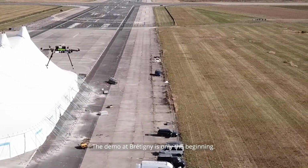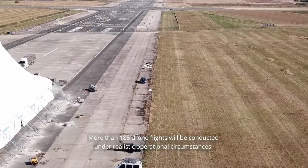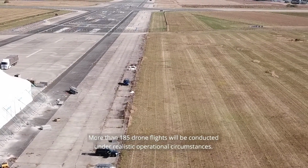The demo at BrA is only the beginning. More than 185 drone flights will be conducted under realistic operational circumstances.